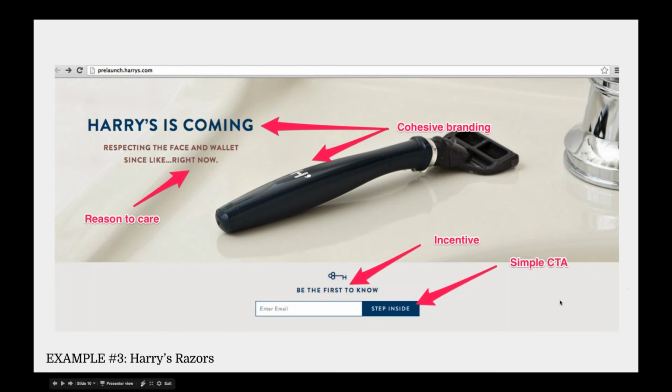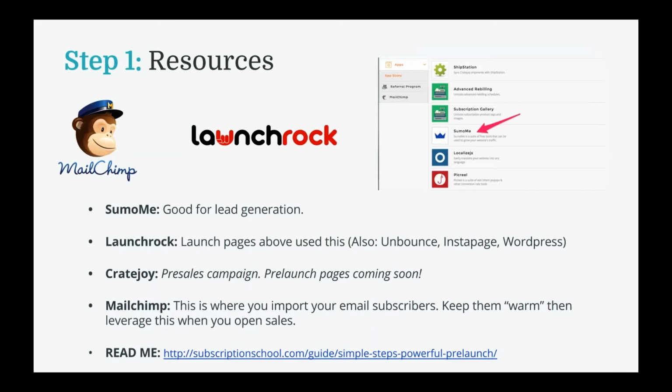So interesting with them, they're not offering 10% off. They're not offering a lifetime subscription. They're just saying be the first to know. Another simple call to action, step inside. They're only asking for their email address. This, like I said, got 120,000 emails or something like that. Harry's right now is competing with Dollar Shave Club and Gillette Shave Club. It's a very, very big subscription business now, and this is the launch page that got them there.